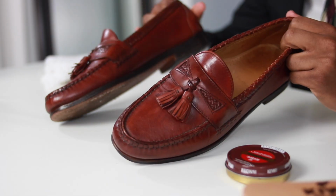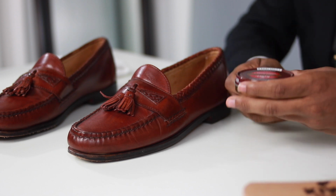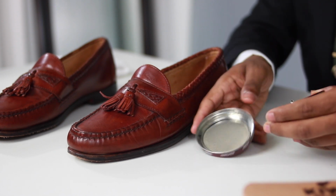And honestly, I'm thinking about flipping these because I could probably get $150 for these shoes on eBay if I was deciding to relist them. With that being said, those are my opinions on the shoe. Let's go ahead and crack open the polish and start polishing.